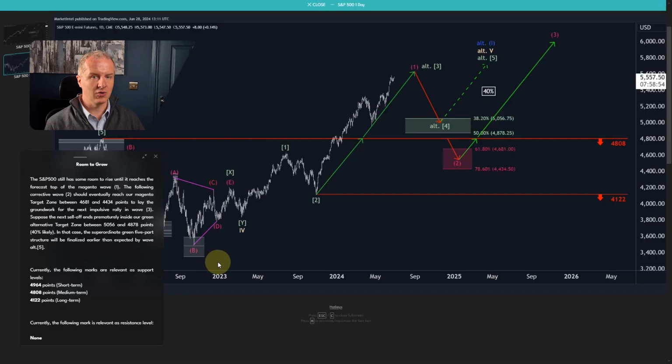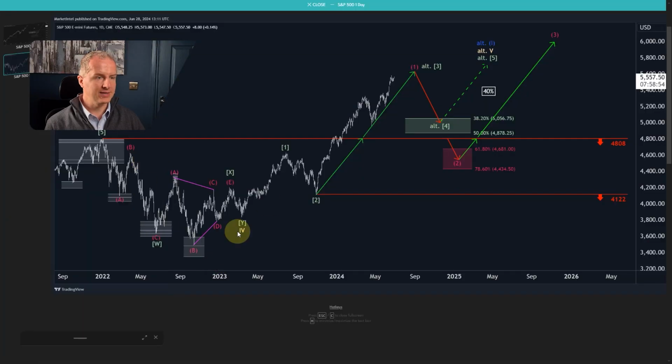So let's click on the S&P 500, hide the text, and here you can see the movement that we already discussed in previous videos. So it remains our perspective that in the preferred scenario, which is the magenta scenario, magenta wave 1, we still have a little bit of wiggle room to the upside, so that the market could still move a little bit higher. I have to say though that we could be very close to a top now.